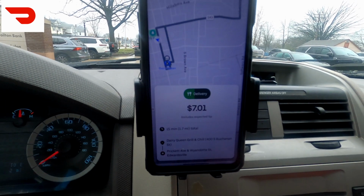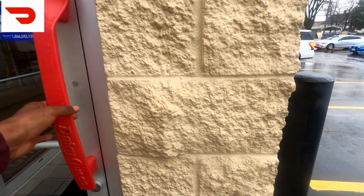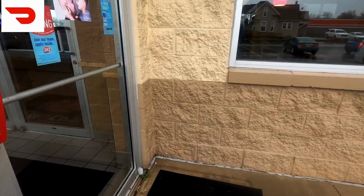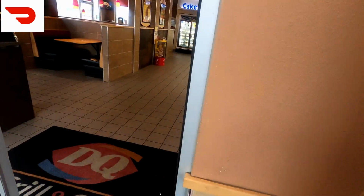UberEats coming through with their work. $7 for 1 mile. I do that. All right, we made it to Dairy Queen. Now, since that door locked, we're gonna try the other one. But since I just accepted this one, we're gonna pause Doordash for now and get this Dairy Queen order delivered because it might be ice cream.